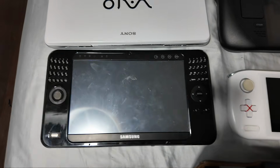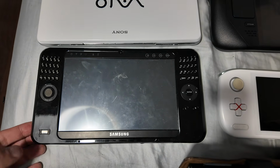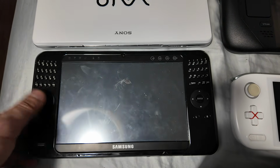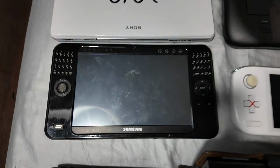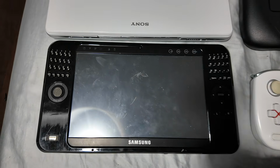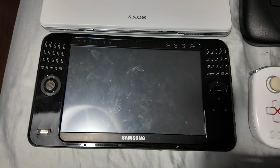All right, down here, Samsung Q1 from 2007 is one of the first generation UMPCs. So this is kind of like a tablet. Yeah, this is the resistive touchscreen tablet, fingerprint sensor. You can move the mouse cursor here, and a D-pad here, and a left and right clicker actually over here. And you got a split keyboard, so pretty unique design. Maybe the PepperPad used it as well, but really not many other computers use that design.